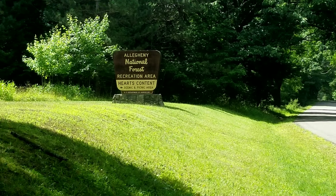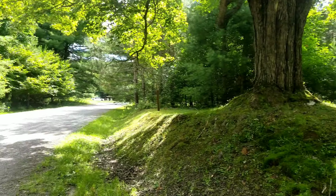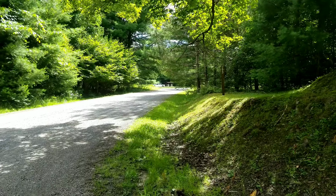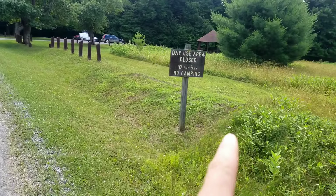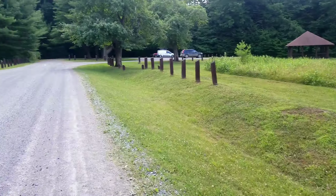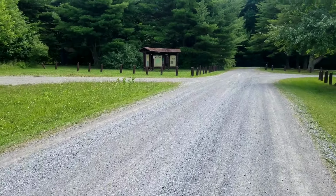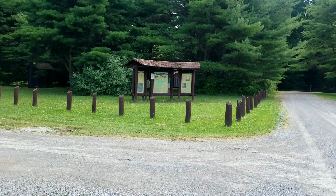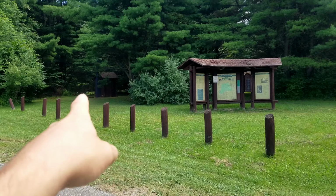Alrighty, so we made it to Heart's Content recreational area. The parking lot is right up there, so let's go see what we have. Come up the driveway and they want you to know it's a day use area. No camping. And then they have an information board over here. So let's go take a look at that. But before we get there, they have bathrooms right there.